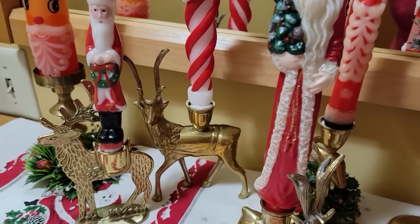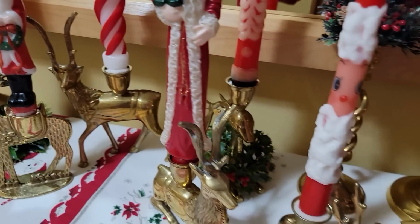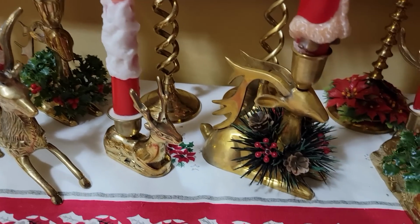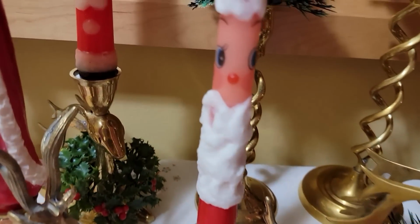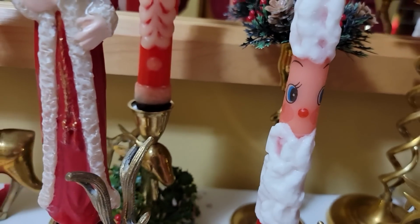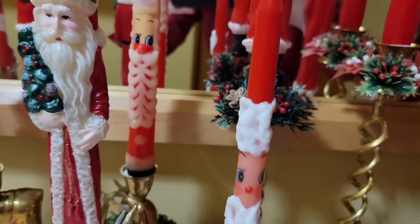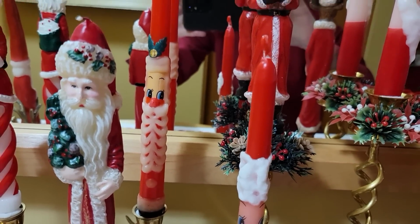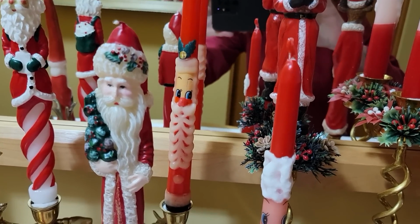See, these are not so sharp. They're antlers, but boy, these are. So there's one way in back there, way back there, with that guy in it. He's kind of cute. I love his fancy beard.